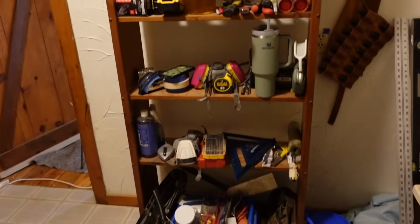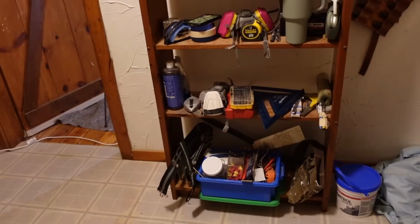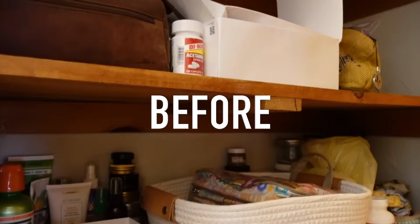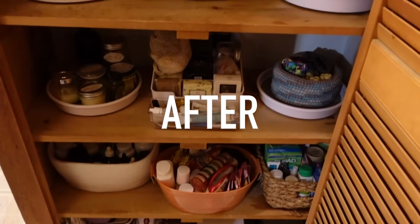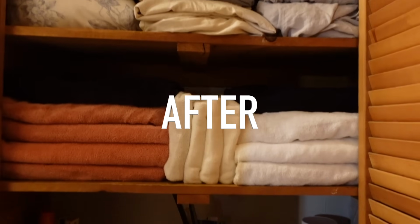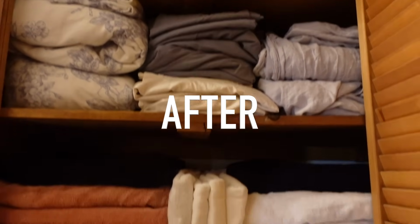And this is just a whole collection of renovation things. Some stuff is mine, like my water bottle and my headphones and stuff. But what we really need to remember the before of was this cabinet, okay? Are you ready to see the after? Wow, she is gorgeous. She is organized. She's ready for everything and anything that you could throw at her.